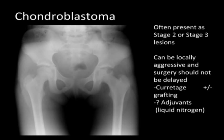This lesion here in the left femoral head, central lytic lesion, chondroblastoma, which often these cases do need surgical management, obviously, being the epiphysis.